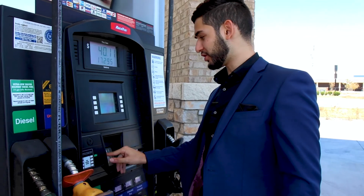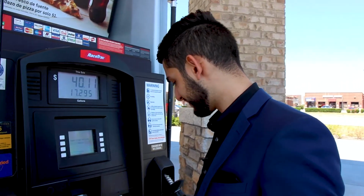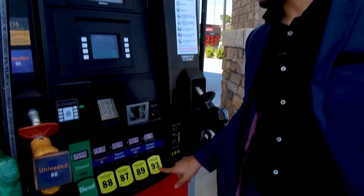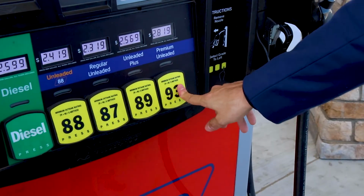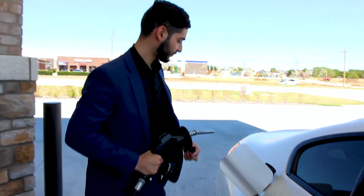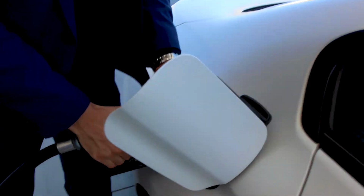Now in this car, you can only put the highest of the highest. You can't be cheap. You can't try to save a penny. You have to put 93. And if you can even put super, whatever that might be, you want to put that as well. You got to feed the car what it deserves, because this power doesn't come for free.